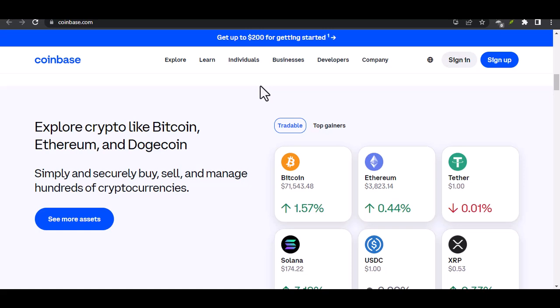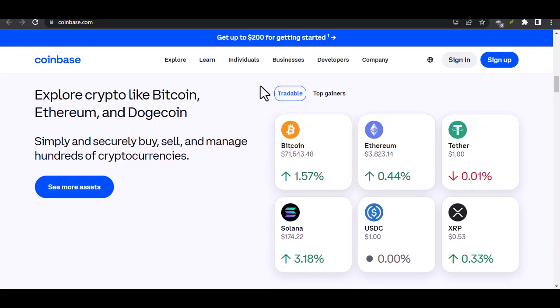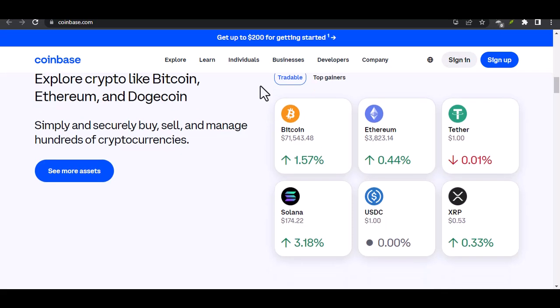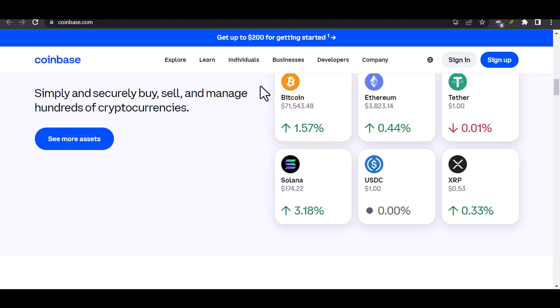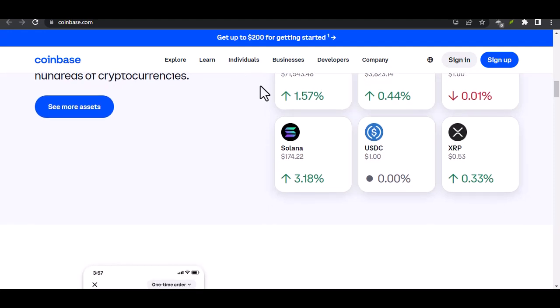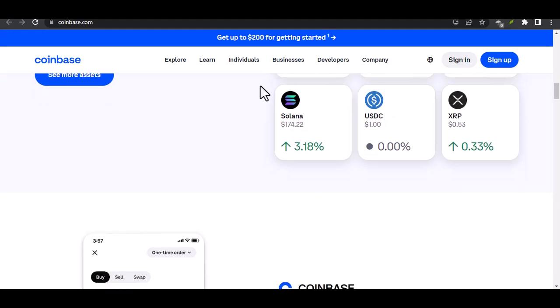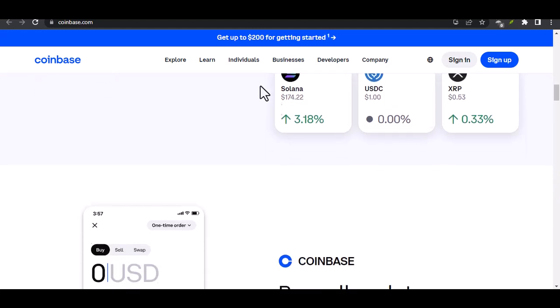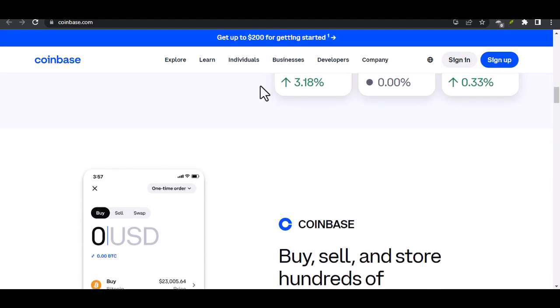Before we dive in, there's a key difference to remember. You can't directly withdraw cryptocurrency from your Coinbase wallet to your bank account. Cryptocurrency lives on a decentralized network, separate from traditional banking systems. So, to get your money into your hands, you need to convert your crypto to a fiat currency, like US dollars or euros, and then initiate a transfer to your bank account.